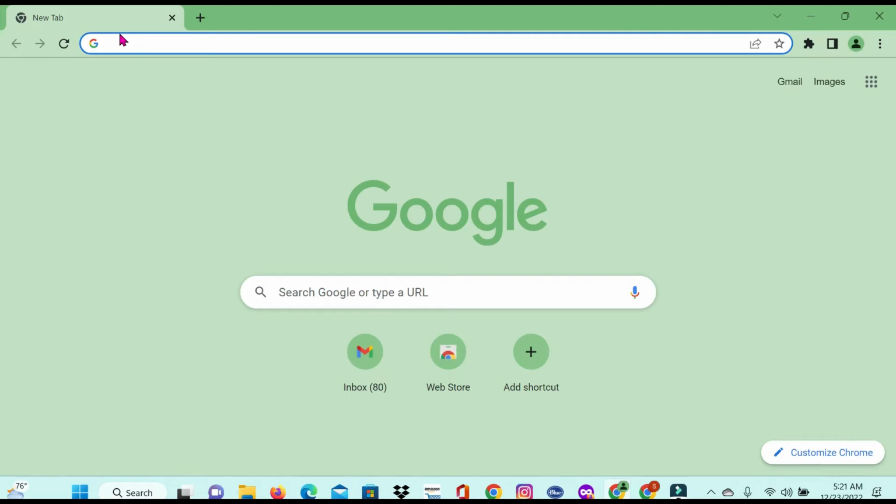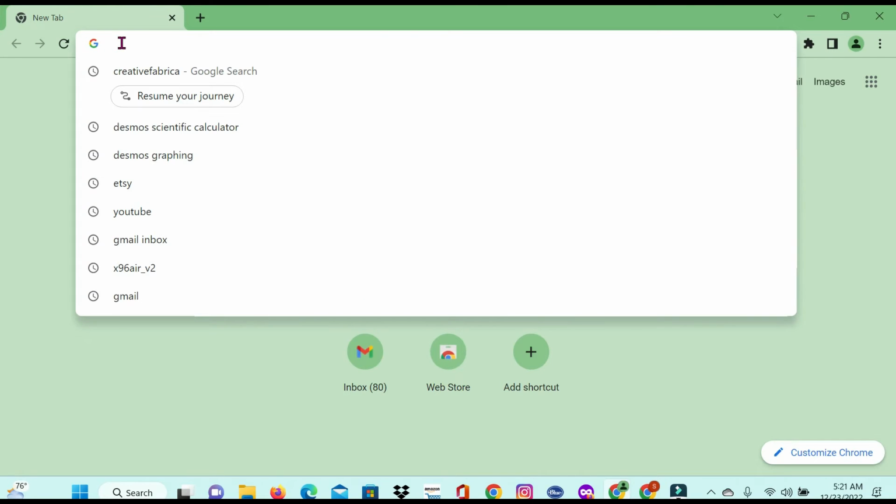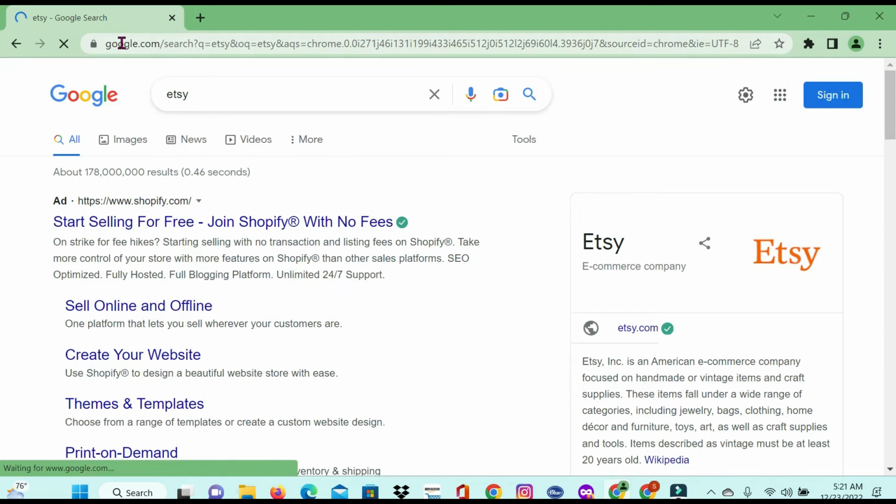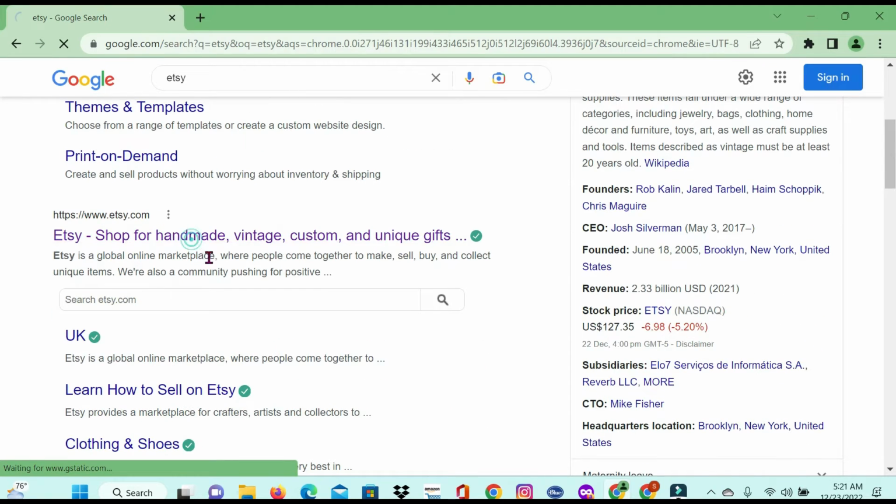So we're heading to the first place online that you can sell these flashcards, and there are 4 places that I'm going to be sharing with you, 4 marketplaces. The first one we're heading to, guys, is Etsy. So I'm just entering Etsy into the search bar right here, and let's just find it.